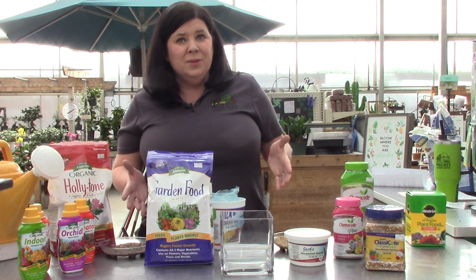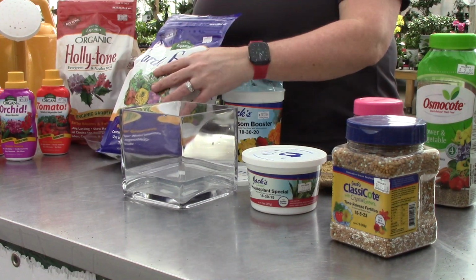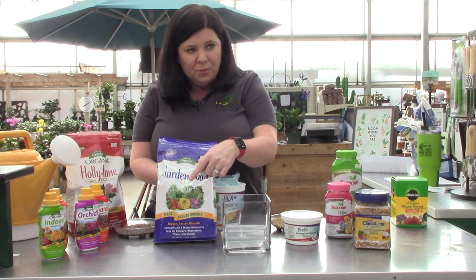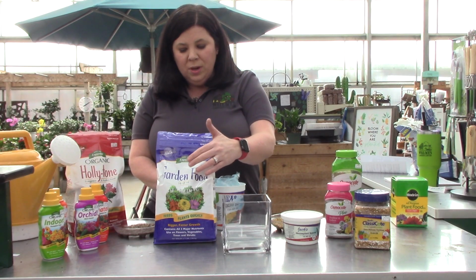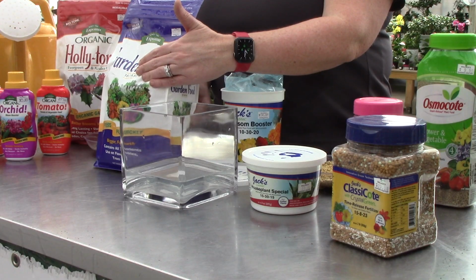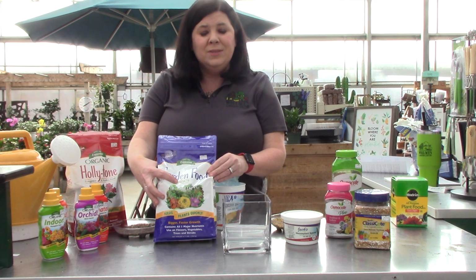Even though there are lots of different types, there's one thing that all fertilizers have in common. And that main thing is that whenever you look at a fertilizer, you will see these three little numbers. Usually they're on the front somewhere, sometimes they're on the back or the side, but you will find them on all different types of fertilizer. And what they are is it tells you about the three main nutrients that are in that particular formulation. So the first number is always nitrogen, N. And the nitrogen is responsible for green leafy growth, leaves, and stems.